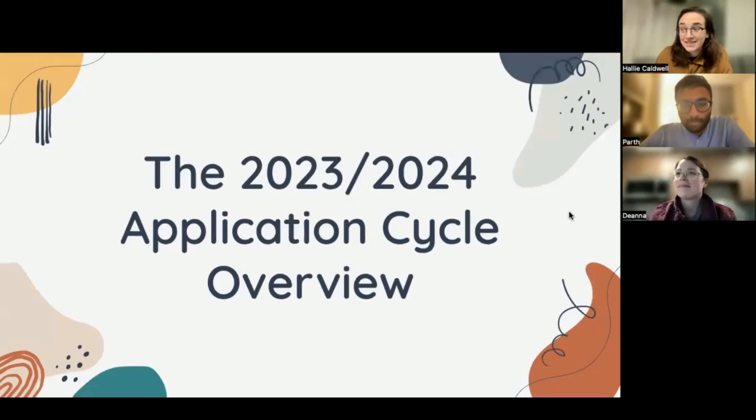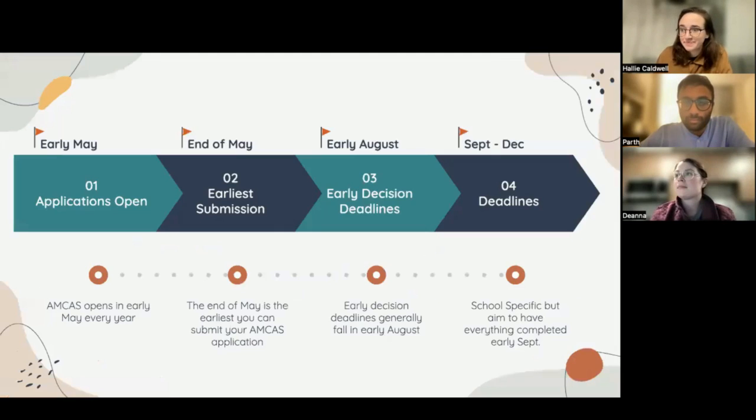All right, so we're just going to dive in and have an overview of the 2023-2024 application cycle. Okay, so I can start at the beginning. You may or may not be familiar with the general timeline. So AMCAS, which is the main application platform for all allopathic medical schools, opens up usually in early May. The date varies a little bit, but it's usually around the first week. It allows you to start inputting information. You can't actually submit the application until the end of the month, but you can start filling it out throughout the whole month of May.